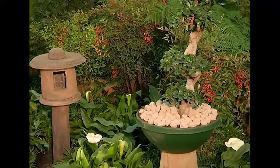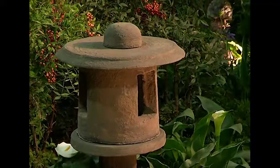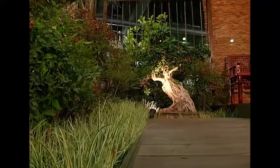We did a slurry over the cement, then an oxide onto it just to give it a bit of a colour to tone and blend with the garden a bit more. Very, very nice. And I love the bamboo little guys at the back there, the concrete bamboo. Yes. I never thought I'd say that, but concrete bamboo, yes.